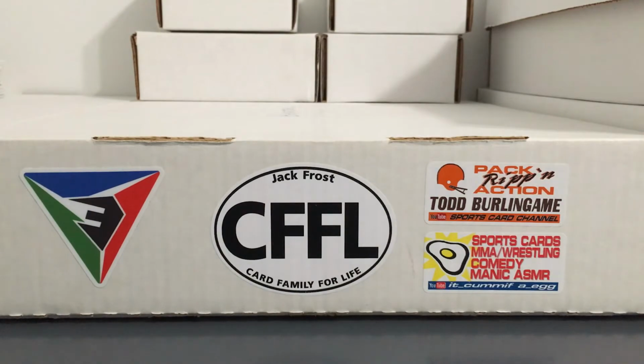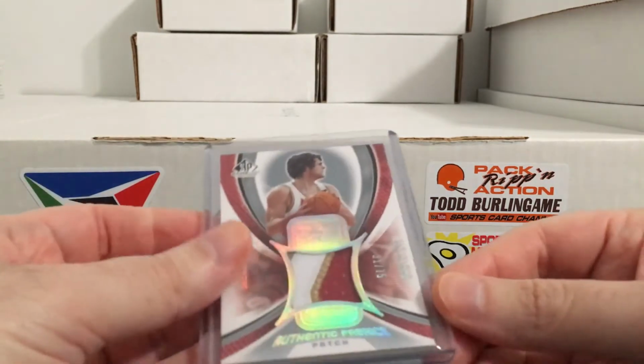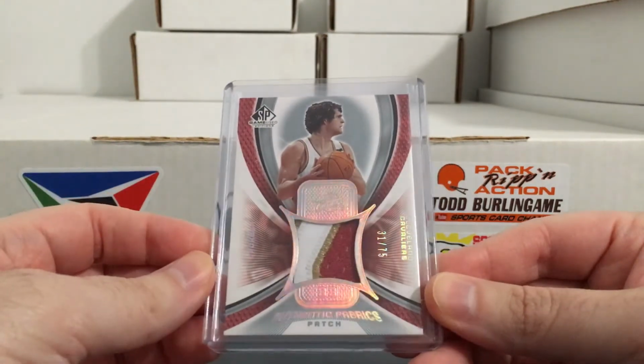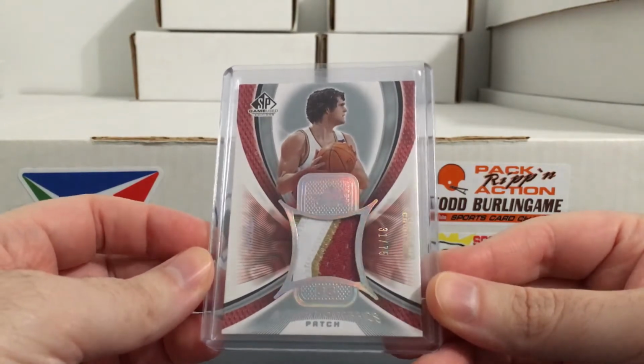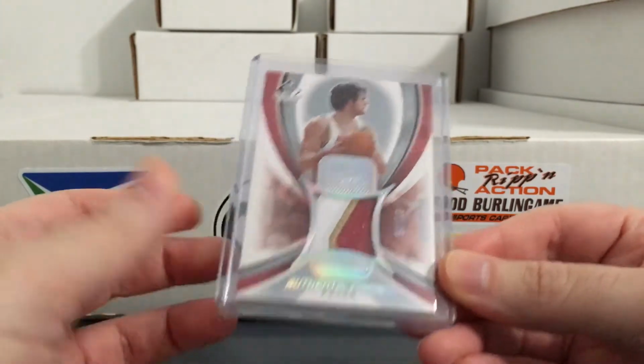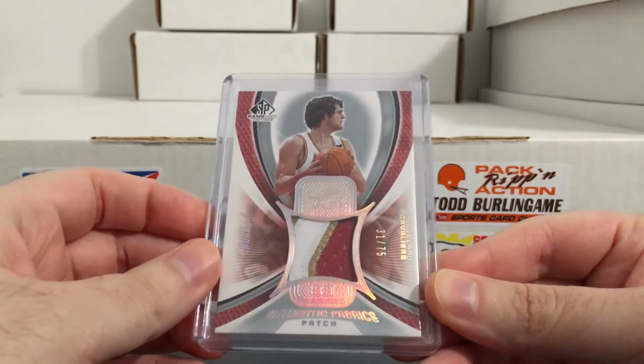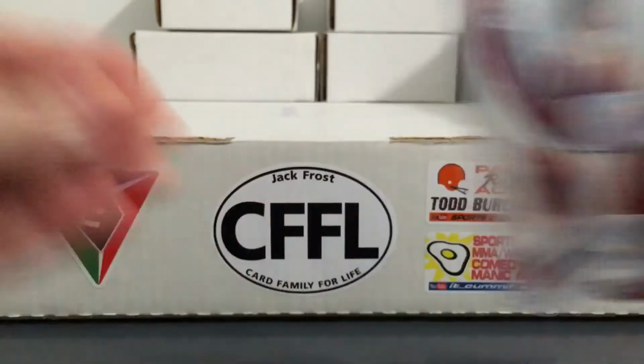For the Cleveland Cavaliers, didn't really have any good player hits for the Cleveland Cavaliers, so just chose this guy, Luke Jackson. No idea who that guy is. Maybe some real Cleveland fans remember him, but I sure as hell don't. But just a really nice looking patch there, 3-color patch, numbered to 75.